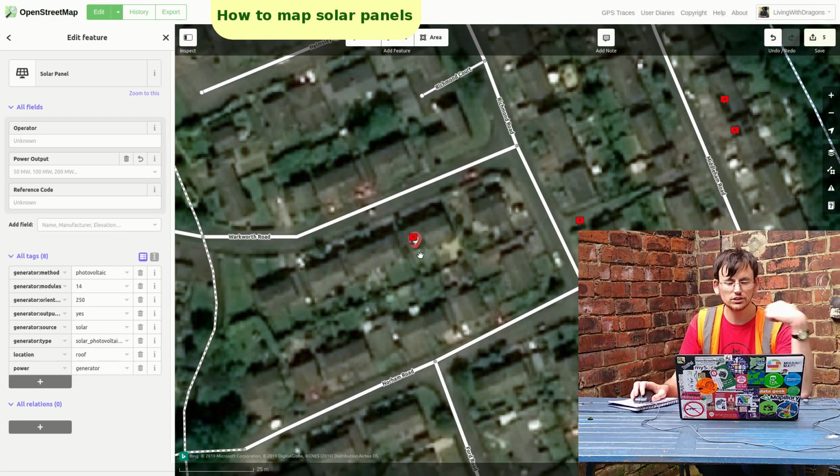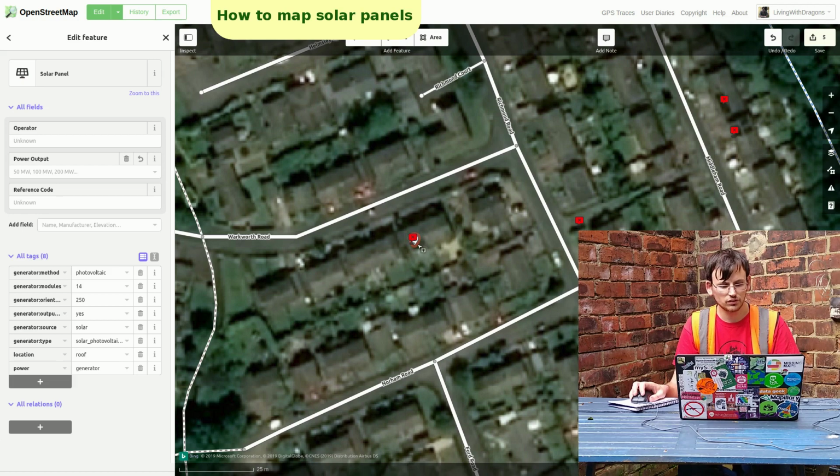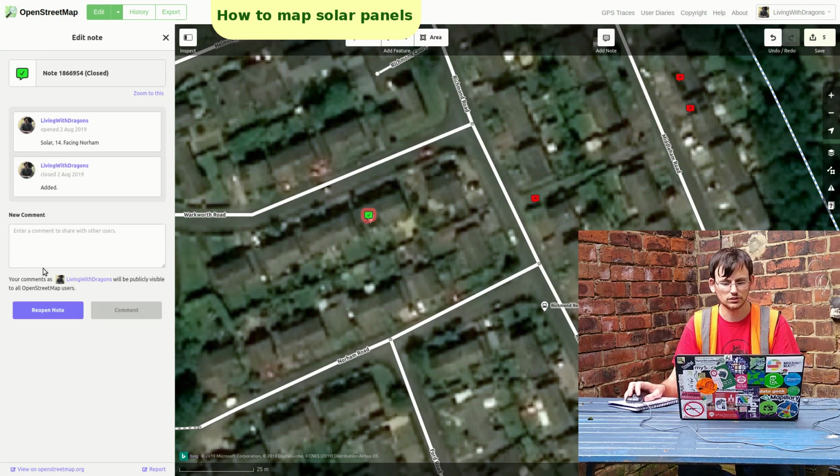And the orientation is facing Norham, I put, rather than a compass direction. This is because those solar panels were on the back of the house, and I actually saw them when I was walking by Norham Road. So I can see that and still use my doodah to say that that's about 140 degrees. So I'll change it there. And then go back to the note, check I got everything from that, say that I added it, and close and comment.